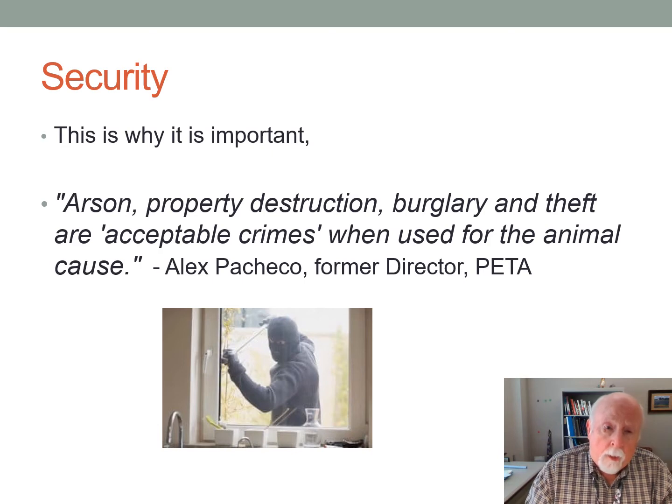Maintaining security of our facilities is of critical importance, and this is why. This is a quote from the former director of PETA. Arson, property destruction, burglary, and theft are acceptable crimes when used for the animal cause. There are people who want to stop research even though it benefits all of us. We have to keep our buildings secure for those reasons.